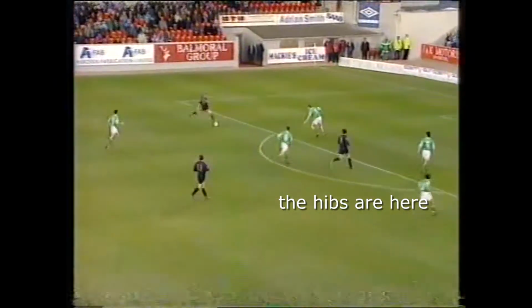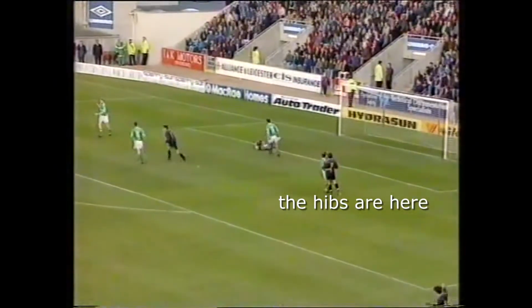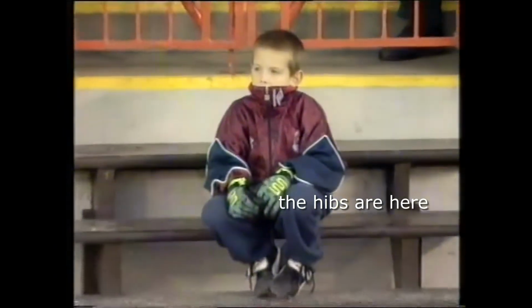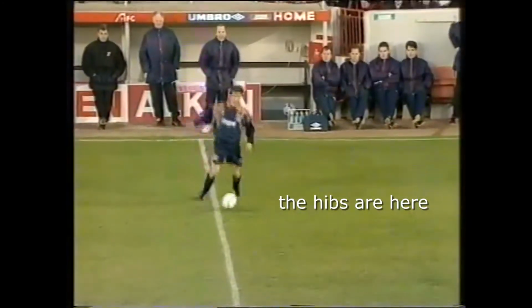Jess towards Glass, and the effort there by Dodds. Producing another good save from Jim Leighton. Another fast raid by Aberdeen. Jess with a measured pass. There was Billy Dodds. Well, this is a very lonely spot inside Pittodrie for that young man, the ball boy. Stephen Glass. Away from McGinley.